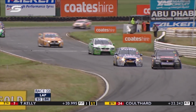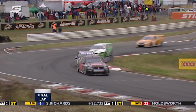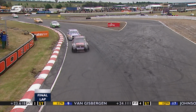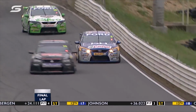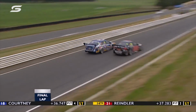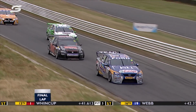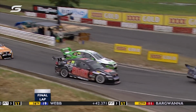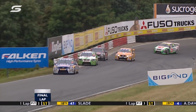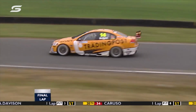So Mark Winterbottom having to deal with Jason Bargwanna, down in 17th position. He'll be being shown flags to move over, as we saw Tim Slade and Alex Davison do on the previous lap. Down the inside goes Winterbottom. He's looked very strong all weekend. He's driven the car very, very well. Very well balanced, good flow, minimal mistakes, good car speed. Great job.